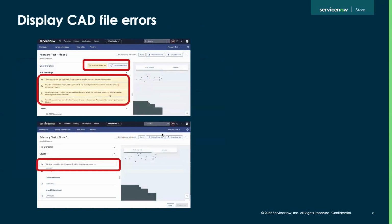And we also added new warnings because we know sometimes customers experience issues with CAD files, and they struggle to understand why they had issues with CAD files. So now we provide a lot of details and warnings about the CAD file. So if some layers are not configured, for instance, we can display it. This way, it's easier to understand what is wrong in the import process.